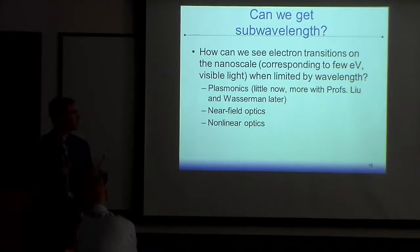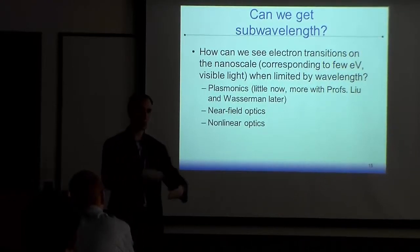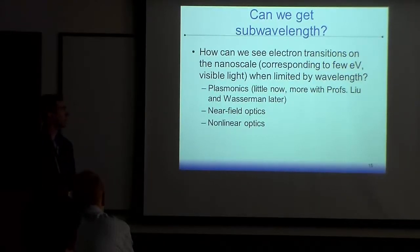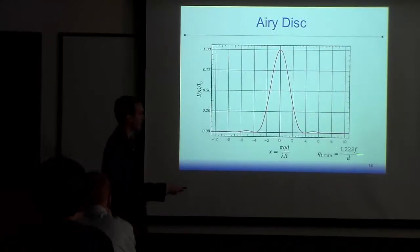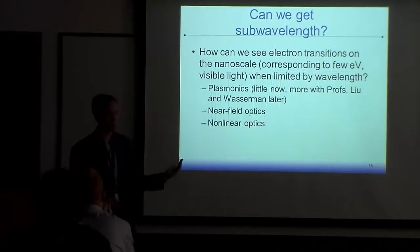And so if you want to really learn about these electron transitions, you want to focus light down that will excite electronic transitions that are unique to each molecule. And we want to do it on the nanoscale. And now we're limited by our wavelength. On this expression here, if you're on the order of the wavelength always. How do you get down there?